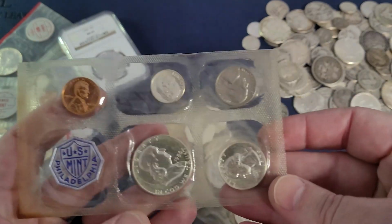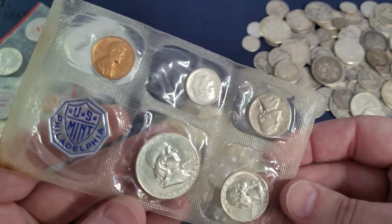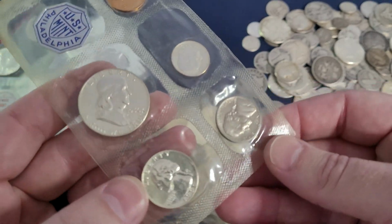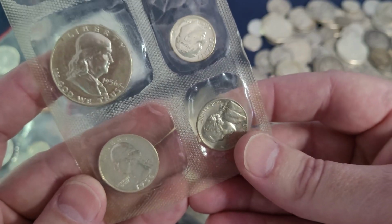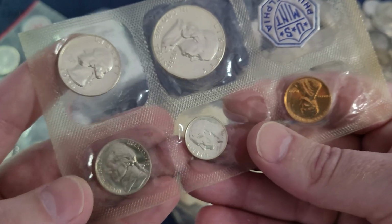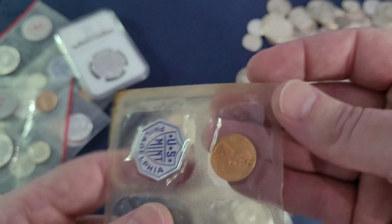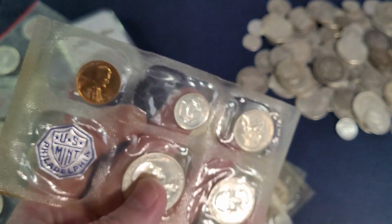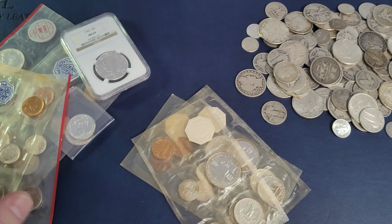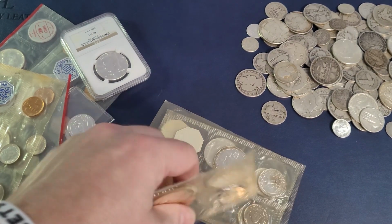This one's coming from Philadelphia. Wow, 1956. A Benjamin Franklin half dollar in BU condition. Also a 1956 Washington quarter, a really nice looking 1956 nickel, and the dime. So once more, another set here. Thank you, I appreciate it. We've got a good little collection going now. Two more, let's get to it.